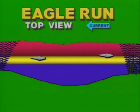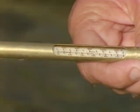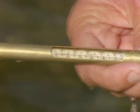It's got a moderate current speed and good depth, around 4 feet. About two-thirds of the way down the run, there's a big rock that they like to lie around. It breaks up the flow and gives them more protection from the current. We have water temperature right around 50 degrees. That means the steelhead will be active and aggressive.